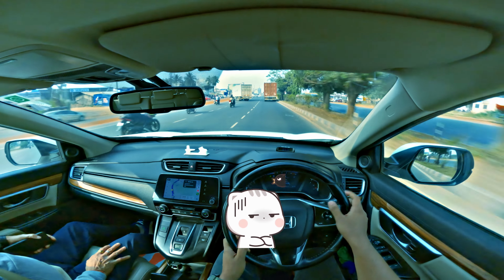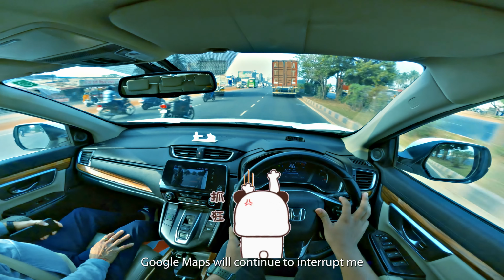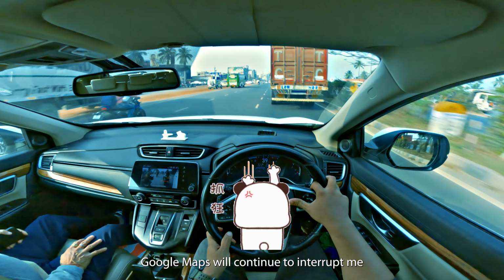Slide left onto Katak, now Bhubaneswar Road. Google Maps will continue to interrupt me.